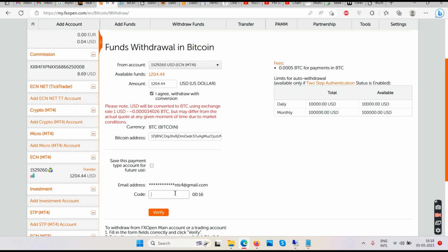Let me open a different app. Okay, I'll get it done, no problem. Do we have it? Of course we have it. The code is small g and capital Z, small s, and capital T. All right. What do we do? Send? No, we click on verify.